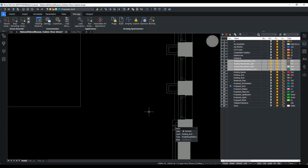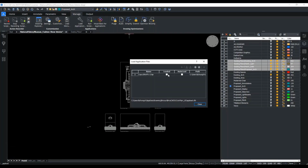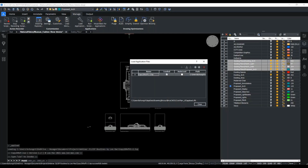I'm just going to quickly run this Lisp routine, and you can see right in my command line, it's from Lee Mac. Some of you who are familiar with these kinds of magic will be familiar with his work. It's for AutoLISP, but we can also run this .LSP file over here in BricsCAD, and it's prompting me to type C2X to execute this command. So I've loaded it in, and I'm going to hit C2X.